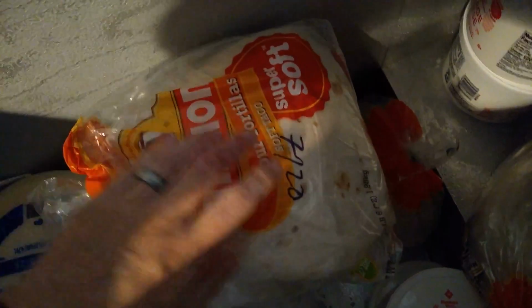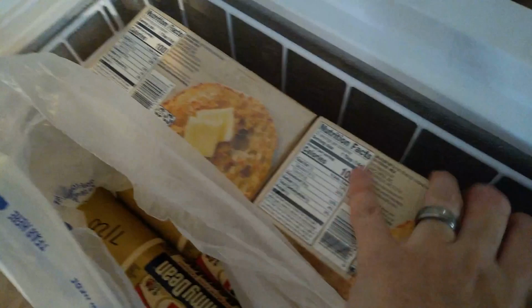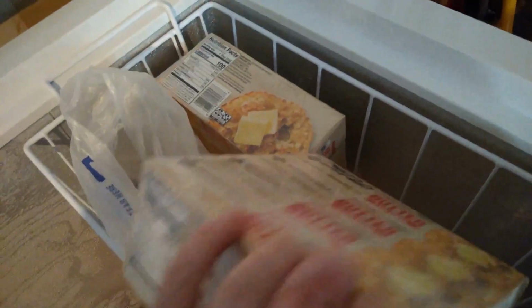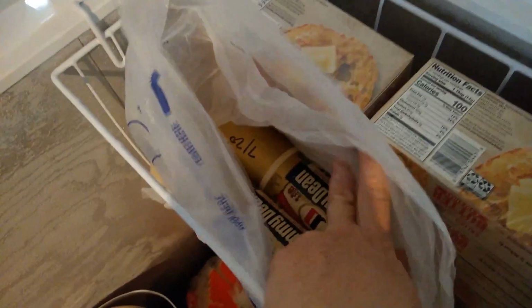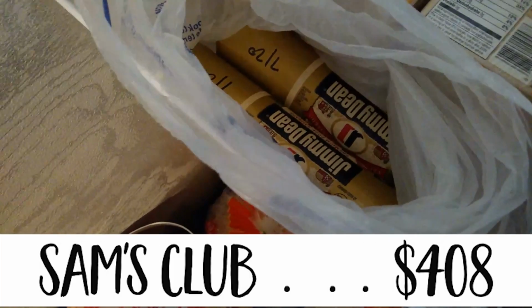Anywho, I'm freezing some tortillas. I have 3 packages out here in the freezer. These are double packages. 2 4-pound butter packages, and then 2 of these 2-pound Jimmy Dean pork sausage.